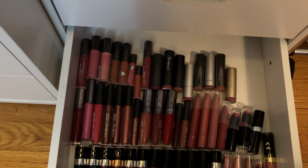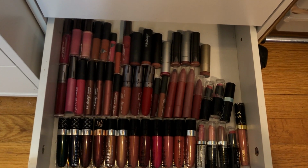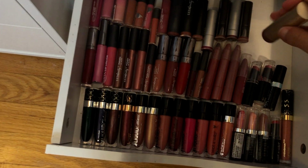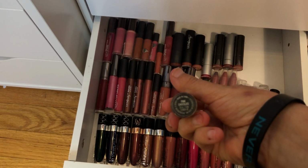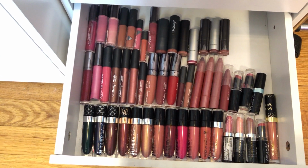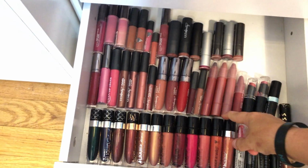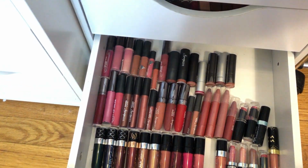In here we have my Ulta and Wet n Wild. Let's go with this Ulta Beauty Nude. It's in pink chocolate. It's actually a really, really pretty shade. And do I want any Wet n Wild? Let's do this one. It is Coral Corruption.